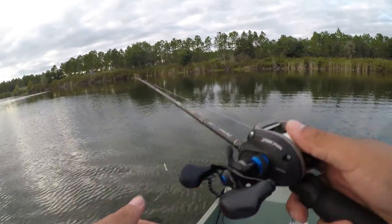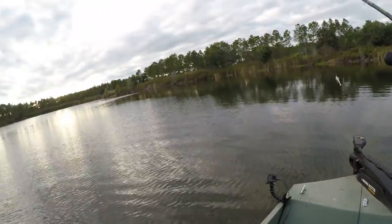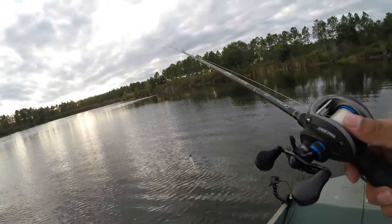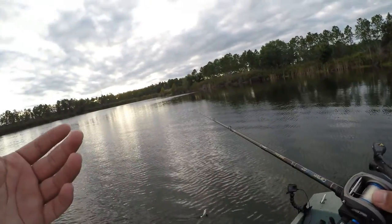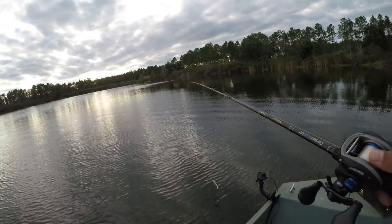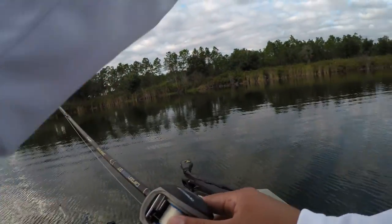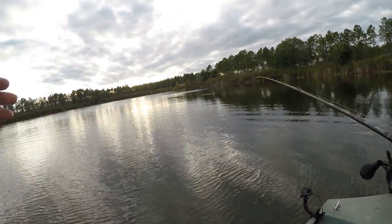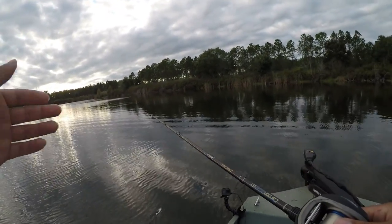All right, guys, so this is gonna be the last spot I've been fishing. It's currently almost 6 o'clock. We got to the water around 2. So we fished for 4 hours. It's not bad, 4 hours and we caught 3 fish. That first spot was the best spot of the day. That's where all the bait was hiding at. That's where the bass was waiting and eating bait.